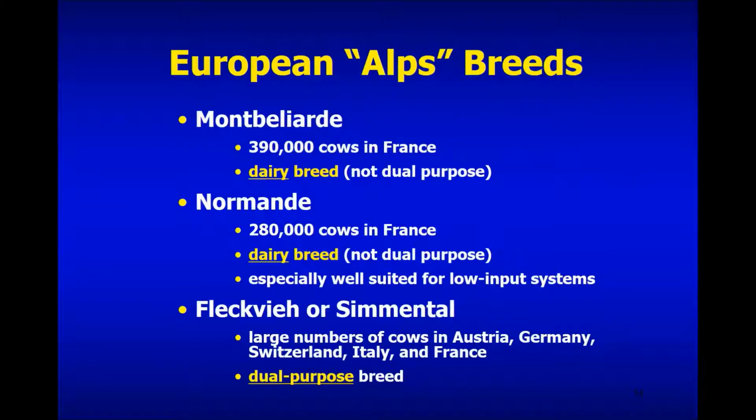So what about the Alps breeds, what we call the Alps breeds? So these are ones that we're using. Montbéliard is actually a dairy breed in France. It's not dual purpose. They like to say that it's dual purpose, but they're just referring to it because beef price is quite high in Europe, and they get really high cull prices for dairy cows as well as the beef steers. So they get actually meat from the cows.